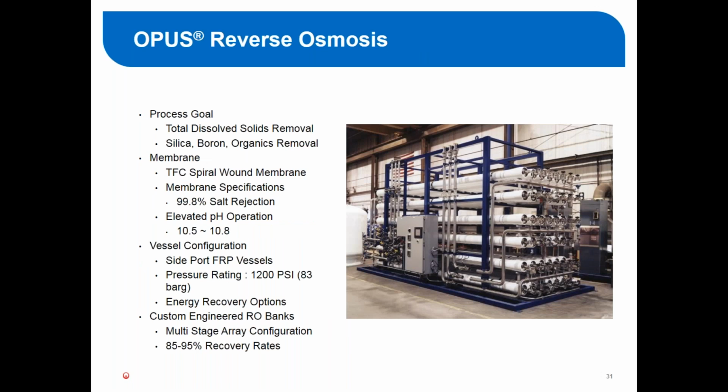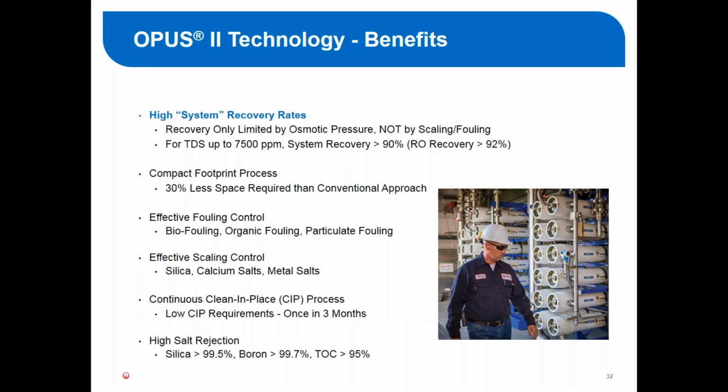And then the RO system is for removal of dissolved salts, silica, boron, organics. It just uses a conventional thin film composite spiral wound seawater RO membrane. We generally use a seawater membrane that has 99.8% salt rejection, operating typically in the feed in the range of 10.5 to 10.8 pH. And we can provide these anywhere from 600 to 1200 psi pressure vessel rating with energy recovery options where needed, multi-stage configurations to achieve 85 to 95% recovery rate.